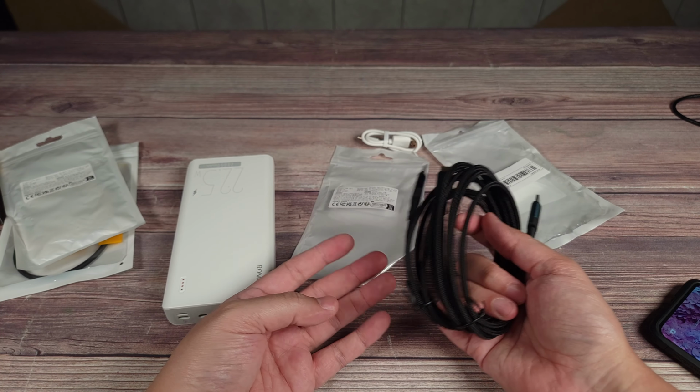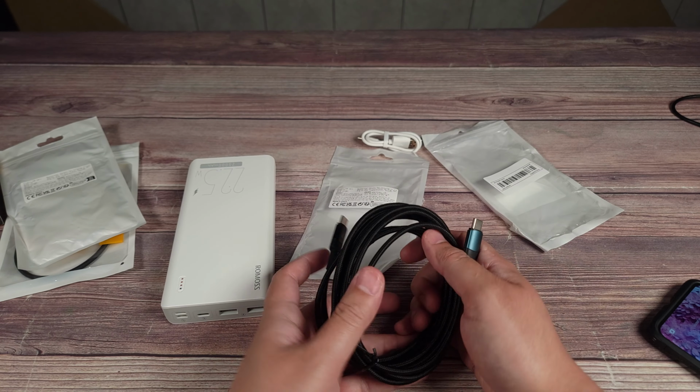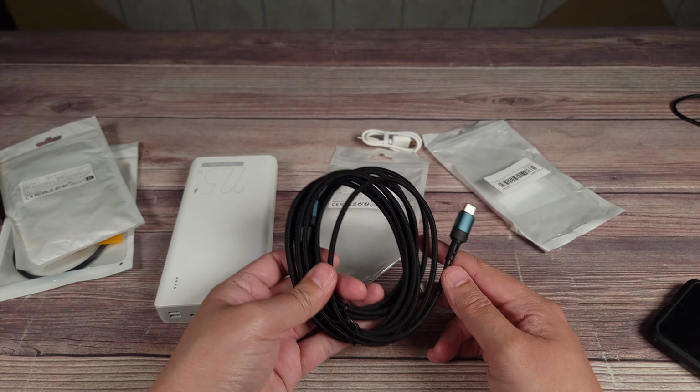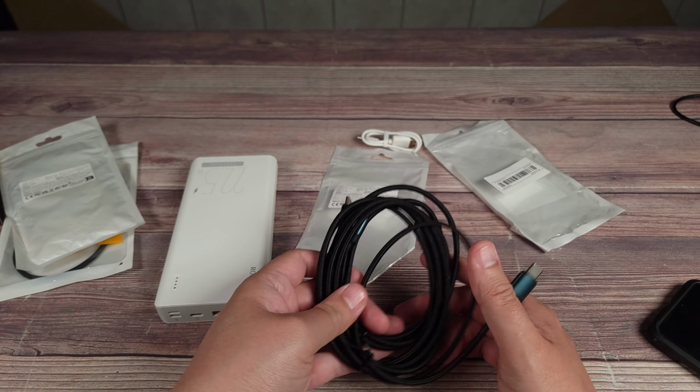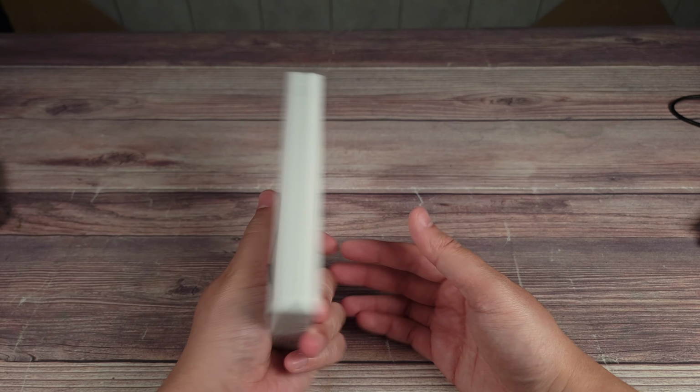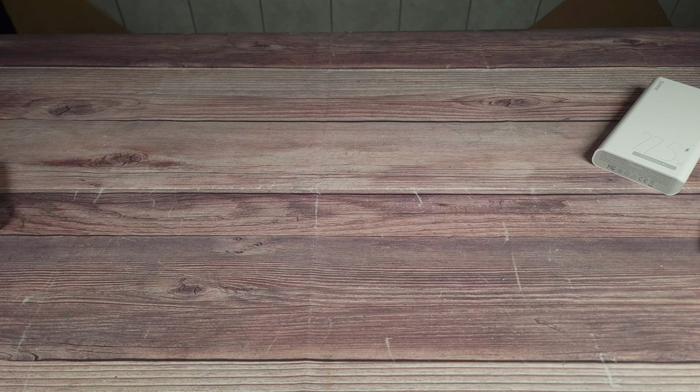I ordered a few just to see how the quality was. I don't think I'm gonna be ordering any cables from Amazon anymore. I'm just gonna order them from Temu and stock up on these because these are really good cables for the price. Totally forgot about the power bank, but assuming it holds up, definitely a good deal on that as well.